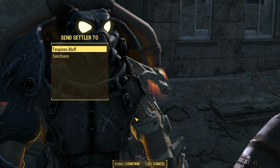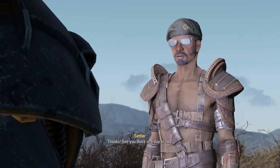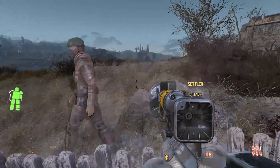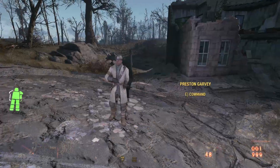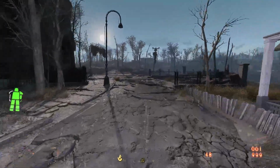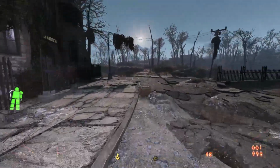You can then select the settlement that you want them to go to. "Thanks. See you there in a day or two." And strangely enough, this encounter ignores your charisma cap. At least it did in my game every time I've done it. I was able to send these settlers even to settlements that were completely full.